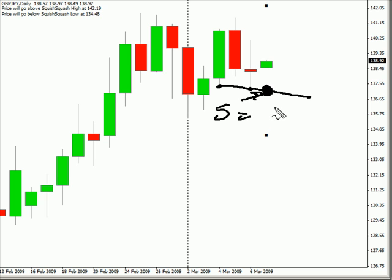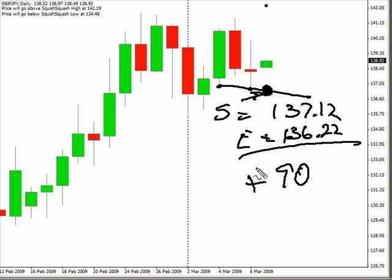Looking to go short at 137.12. Looking to exit this particular trade at 136.22. That's a 90 pip difference. I do believe that this could hit during this next session and that we could get our 90 pips worth of profit fairly easily. So that's definitely one to keep an eye on.